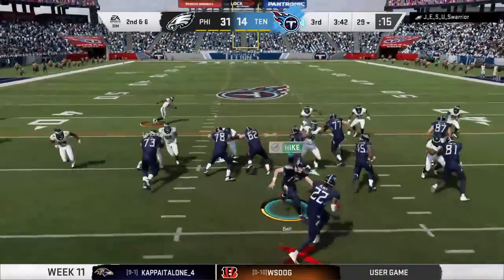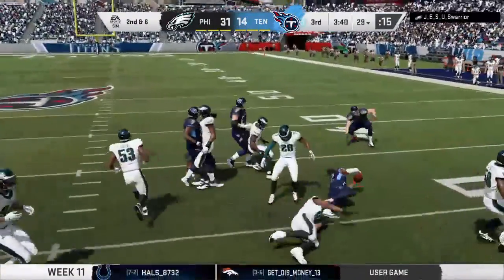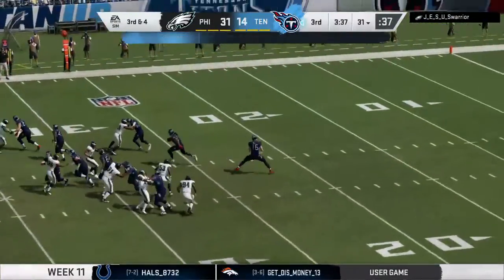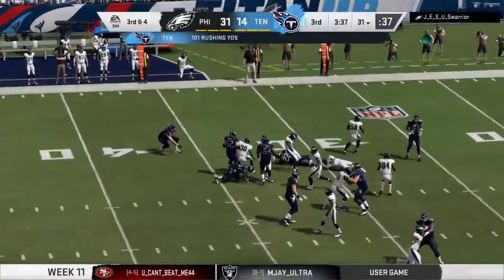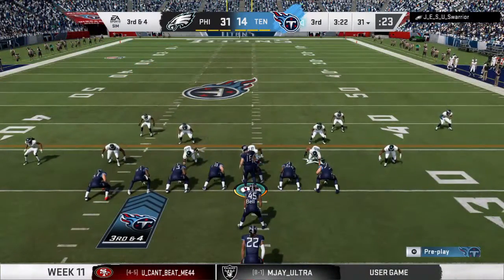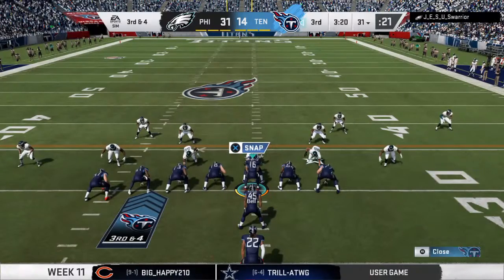Switch. Again, it's Henry. And he works his way forward for a couple up past the 30. Let's give a lot of credit to the offensive line. They've been able to move the ball really well on the ground the entire game. And while that wasn't a huge one, that's okay. They'll take them in short, steady bursts.